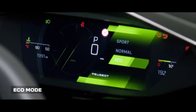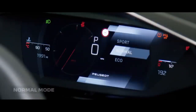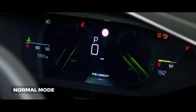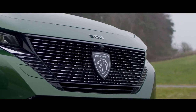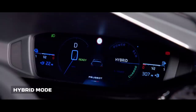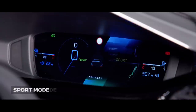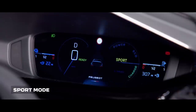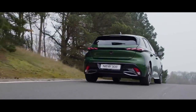On petrol and diesel models, you have Eco, which minimises fuel consumption by shifting gears within optimum engine speed ranges, Normal, which balances performance and efficiency and is the default mode, and Sport. For plug-in hybrid vehicles, you will be able to choose between Hybrid, where the electric motor works in conjunction with the petrol engine, Electric, where only the electric motor is used, and Sport, which gives you a more dynamic driving experience, with firmer steering, increased engine torque, and shorter gear shift time.